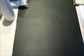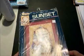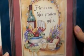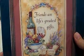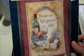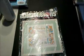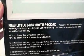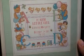I did find some cross-stitch kits there. Like I said, everything was about 50 cents a piece. So I got this Sunset, the Greatest Gifts kit, kind of like this Tuscan scene with the wine and the fruit and the cheese and all that stuff. I actually got 2 of those, brand spanking new. Then I got this Dimensions baby sampler called New Little Baby Birth Record. So probably about 10 bucks a piece plus shipping on the 3 of those.